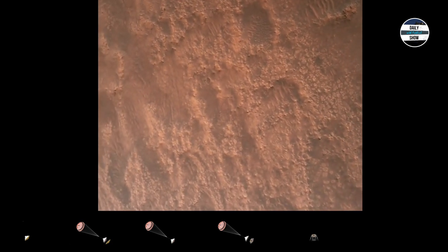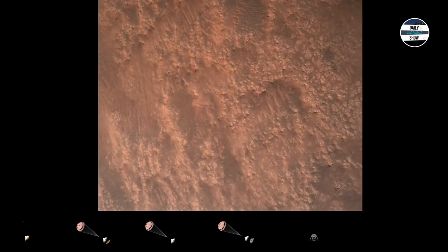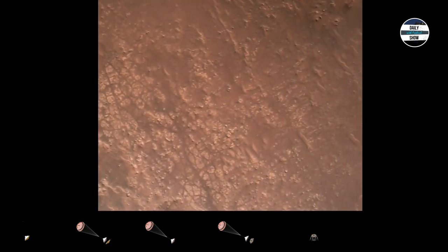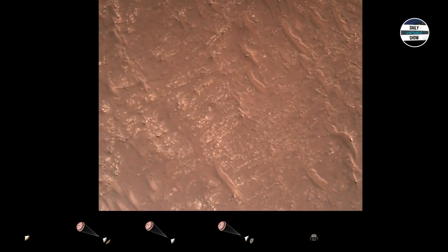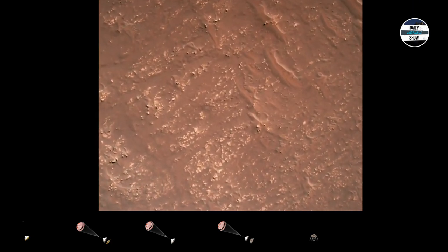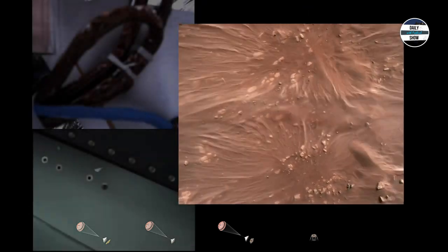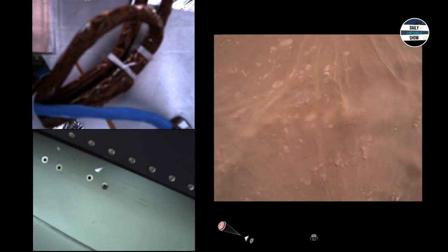TRN safety, Bravo. We have completed our terrain relative navigation. Current speed is about 30 meters per second, altitude of about 300 meters off the surface of Mars. We have started our constant velocity phase, which means we are about to conduct the sky crane maneuver.